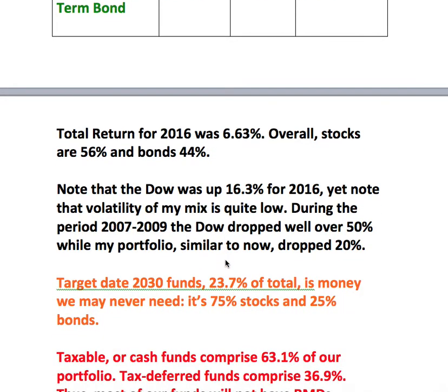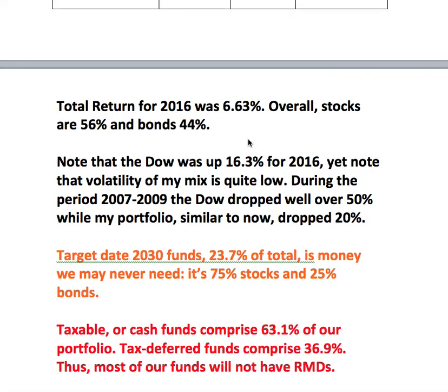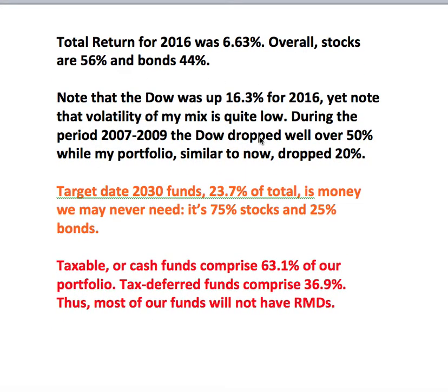Okay, my total return for 2016 was 6.63%. Overall stocks in all of our funds averaged 56% stocks and 44% bonds. That's fairly conservative going ahead. I don't see changing that much in the near future. The Dow was up 16.3% for 2016. I got a return of 6.63, but remember there are a lot of bonds in there.